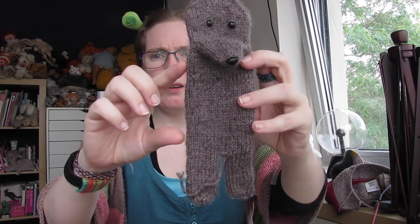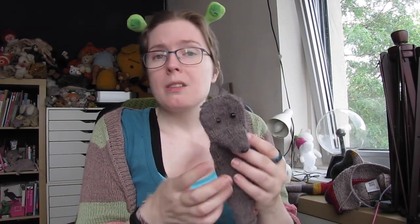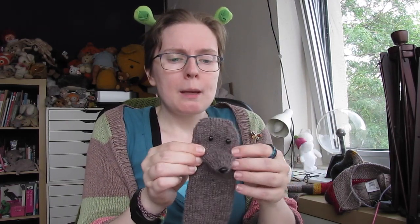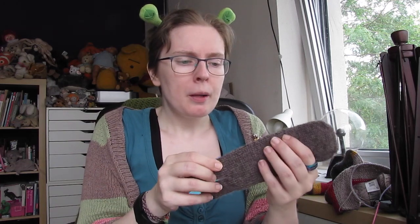Poor thing. The needles worked great. I did most of this part with the 20 centimeters, so the 8-inch circulars, because that was easier. But when it came to decreasing and increasing, I switched to the longer cable, the 1 meter cable, because that worked best, and the knitting didn't cause me any issues. So far, really pleased with those needles.